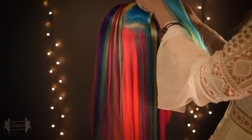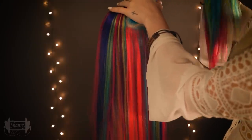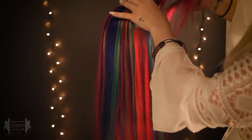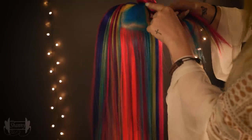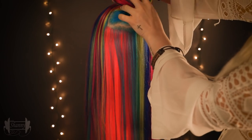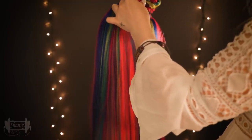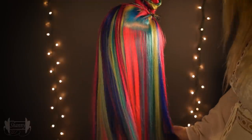Alright, now, to make our honey bun, we're just going to take that hair and we're going to twist it. Just keep twisting it, and as you twist it, it'll naturally rope itself up into a bun. So, there we go. And we're just going to clip it in place, like that.